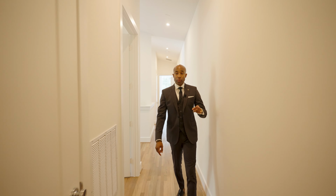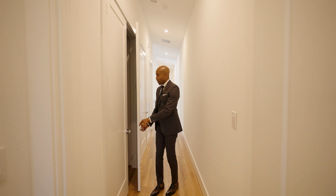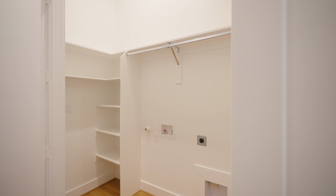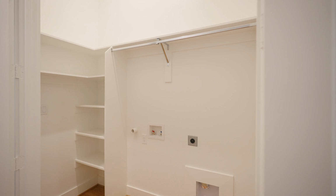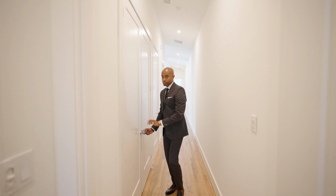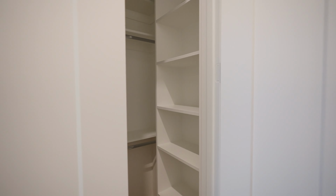And let's go all the way to the end. Before we go into the first bedroom, I want to show you all this is where your laundry room would be located. So you have room for storage and washer and dryer. Here we have a closet. So you have a nice size closet here.